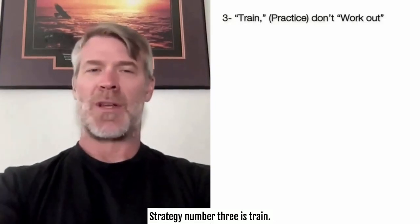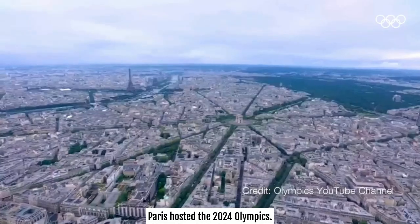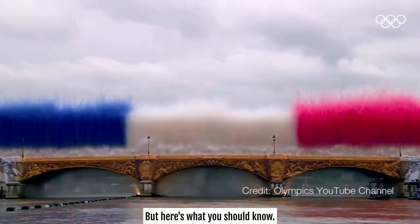Okay. Strategy number 3 is train. In other words, practice and don't work out. Okay. So this past summer, Paris hosted the 2024 Olympics. Okay. I'll tell you about that here in a second and what that has to do with training versus working out. But here's what you should know.